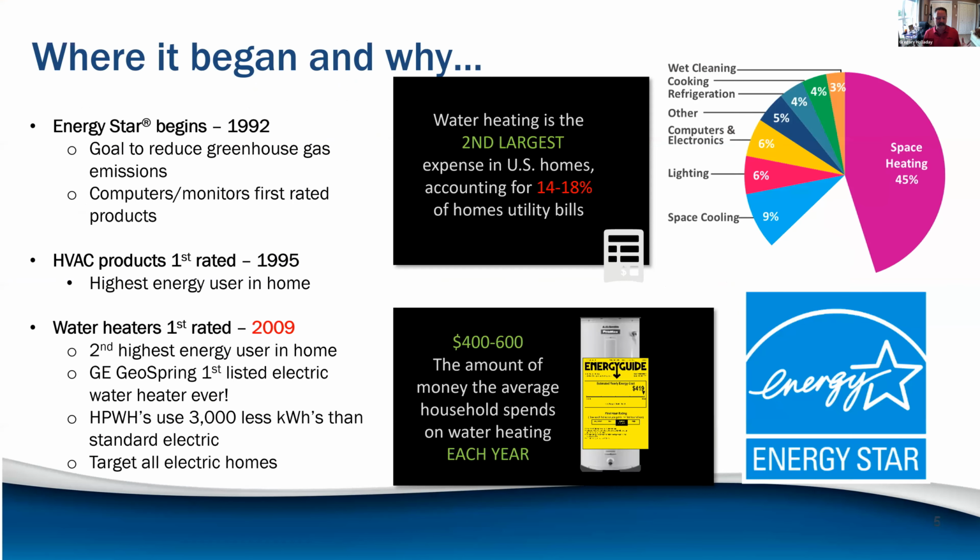So where it all began was way back in 2009 when Energy Star rated the first ever heat pump water heater, which happened to be a GE Geospring. But the Energy Star message goes all the way back to 1992 when greenhouse gas emissions became a hot topic, and the whole Energy Star brand was created to encourage manufacturers to build products that use less energy and are more environmentally friendly. It started with some computers, but then it quickly went to the highest energy user in the home, which was the HVAC system.